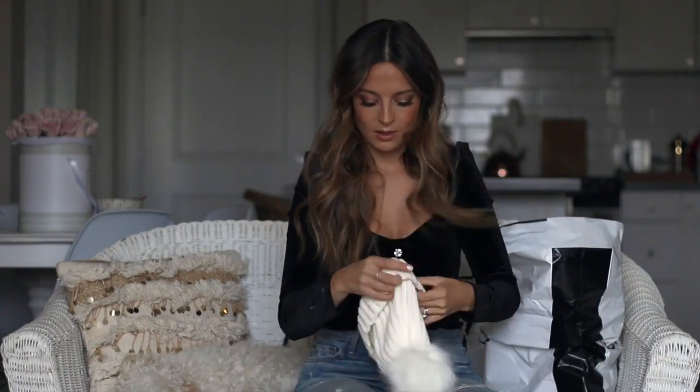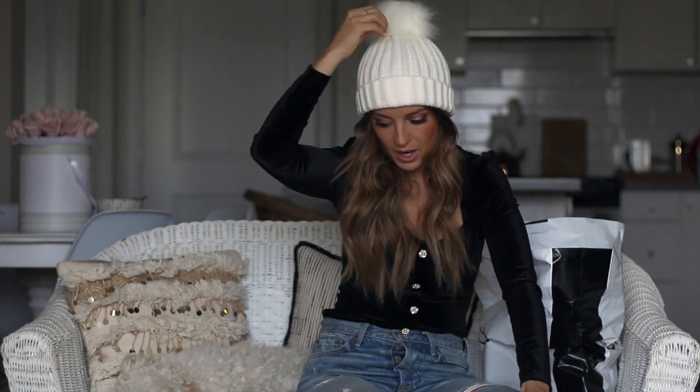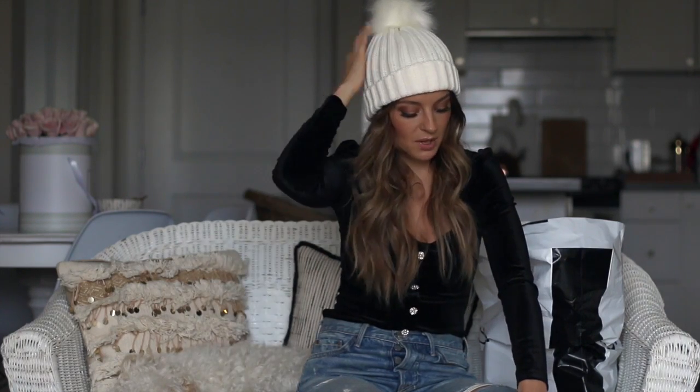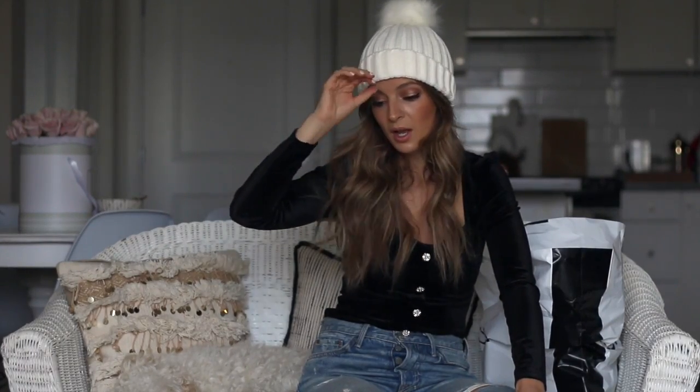Is this toque, which is very, very cute. I already have this in black, which you guys have probably seen me wear. And so I wanted the white to wear with one of the jackets while I'm up at the lake, and just nice to have a white option, especially now that my hair is brown. I like the opposite effect.